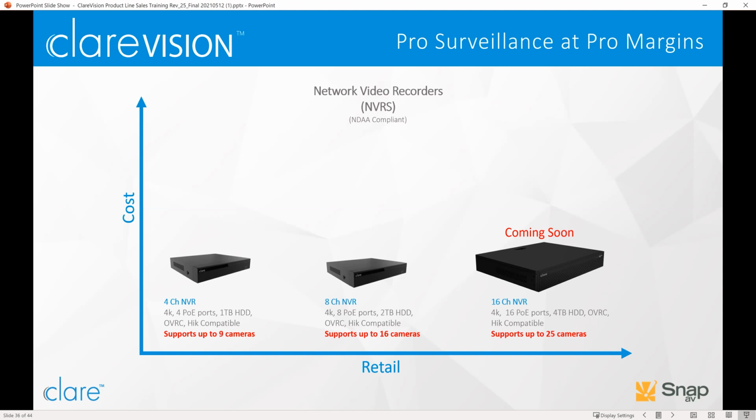Now, you do have to watch the bandwidth in and out of these NVRs. You can't just saturate one of these 8-channel NVRs with 16 4K cameras and get them all streaming all at the same time. Having said that, we have load tested every one of these NVRs. The 16-channel NVR is releasing this month in June. It's shipping to SnapAV literally right now. It will support up to 25 cameras.